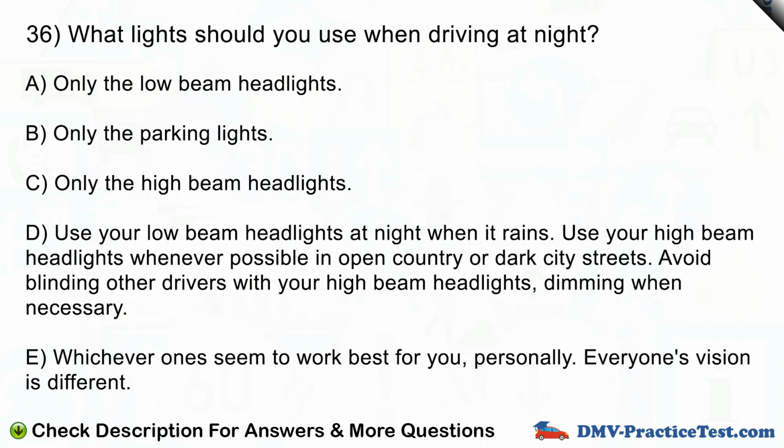Question number 36. What light should you use when driving at night? A. Only the low beam headlights. B. Only the parking lights. C. Only the high beam headlights. D. Use your low beam headlights at night when it rains. Use your high beam headlights whenever possible in open country or dark city streets. Avoid blinding other drivers with your high beam headlights, dimming when necessary. E. Whichever one seemed to work best for you, personally. Everyone's vision is different.